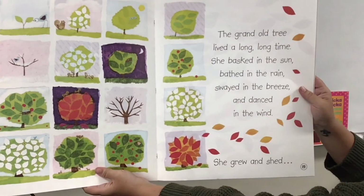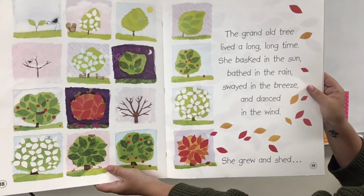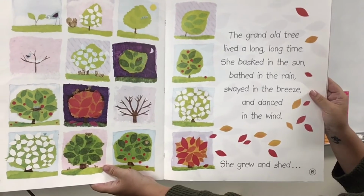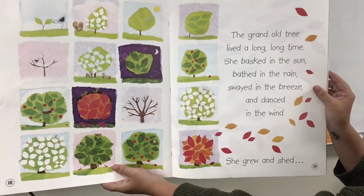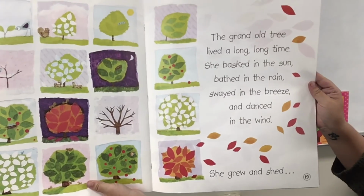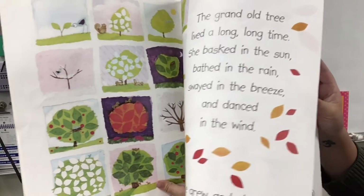The grand old tree lived a long, long time. She basked in the sun, bathed in the rain, swayed in the breeze, and danced in the wind. She grew old and shed.